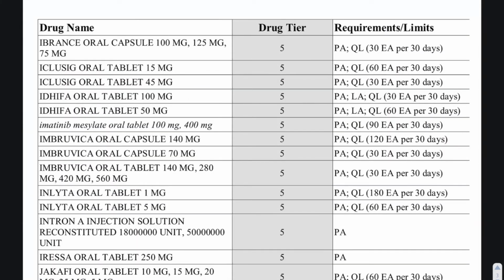We just saw how imatinib is technically a generic medication in the sense that it is the generic version of Gleevec. However, that does not mean that the prescription drug company or the Part D provider determines that medication to also be generic. So you can see here, imatinib, the same generic we just talked about, is a Tier 5 medication. And a Tier 5 medication is actually a specialty medication.